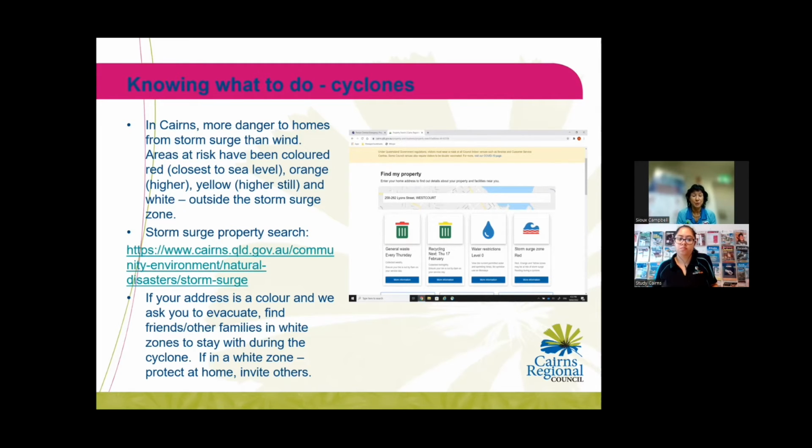They're 2 to 3 metres above normal high tide sea level. Yellow is higher still, up until about 4.5 metres above the normal high tide sea level. And if you're in a white zone, you're going to be safe in a storm surge or outside that storm surge area. So as I was mentioning before, you can look up these zones on the council website, and I've provided the link there, Danny, for people to be able to access that.